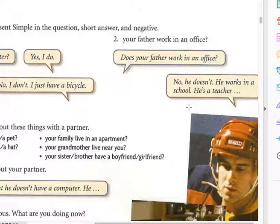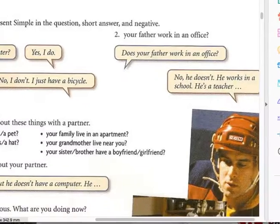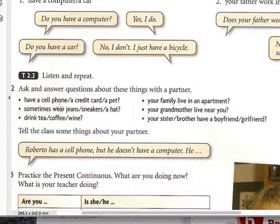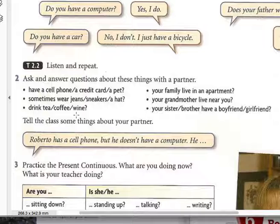We can also ask these kinds of questions. Do you have a cell phone, a credit card, a pet? Do you sometimes wear jeans, sneakers, a hat, drink tea, coffee, wine? Yes, I do. No, I don't. It's the same over and over again.